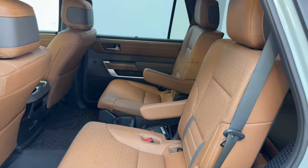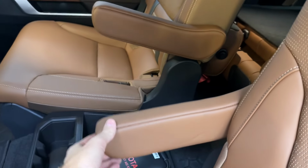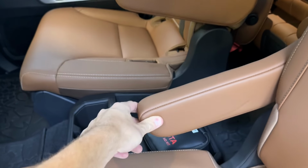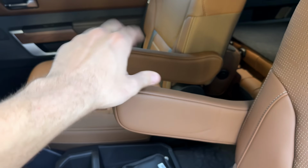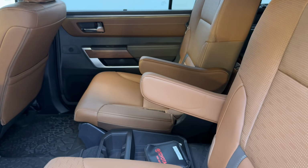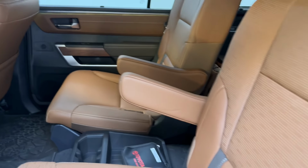Captain's chair is in the middle here. They do have armrests, and one thing I like about them, see that? They're ratcheting, right? So if you want it really low, you can have it. If you want it kind of middle, you can, and if you want it high up, you can. That's an underrated feature in my opinion. A lot of these captain's chairs in these full-size SUVs don't do that. It sounds like a very minor thing to critique and point out, but trust me, if you know, you know.